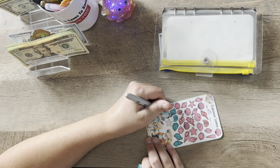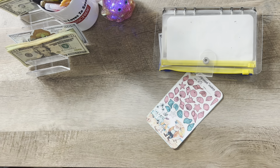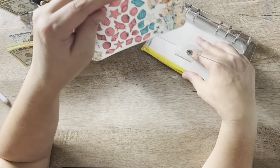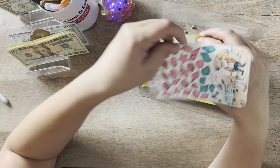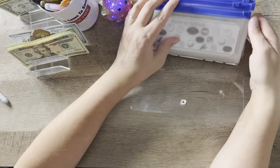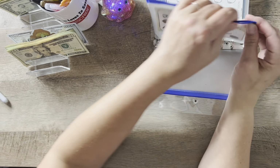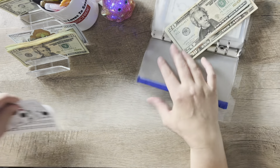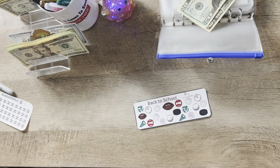Okay. This one is almost full. It'll be full next month. So put this back in and get back to the beginning. All right, so for sports, it's going to get 20.